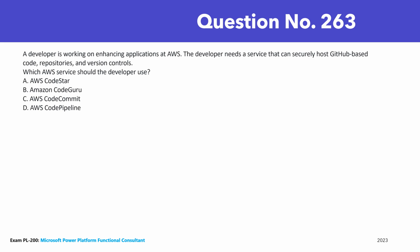A developer is working on enhancing applications at AWS. The developer needs a service that can securely host GitHub-based code, repositories, and version controls. Which AWS service should the developer use? A. AWS CodeStar. B. Amazon CodeGuru. C. AWS CodeCommit. D. AWS CodePipeline. Correct answer, C.